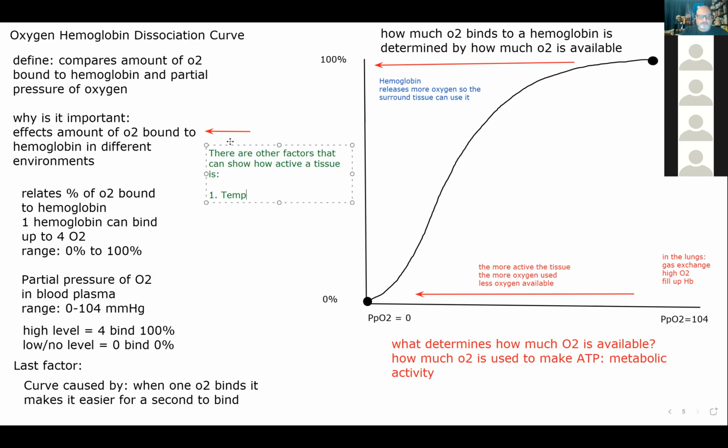Temperature, excellent. Partial pressure of CO2, our waste product. pH. Now, again, the more carbon dioxide you have, the more acid you have, but pH is its own independent factor as well. And what's the 4th? Hydrogen ion? No, that would go along with pH. That one would directly relate to pH. But I like where you're thinking, because it is another example of a metabolic waste. So some other type of metabolic waste, like nitrogen or biphosphoglycerate or something like that we talked about. All of these things can indicate that even if the oxygen level isn't changing, the tissue might be active.